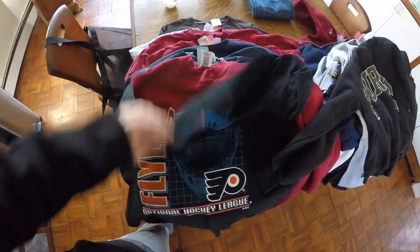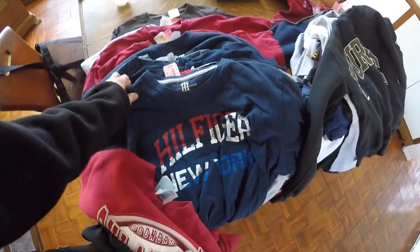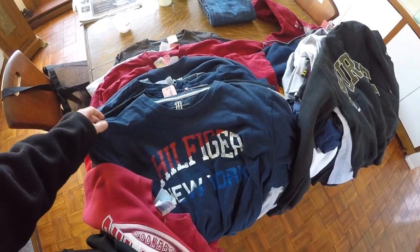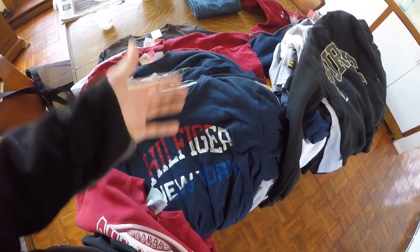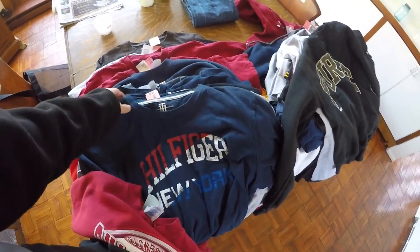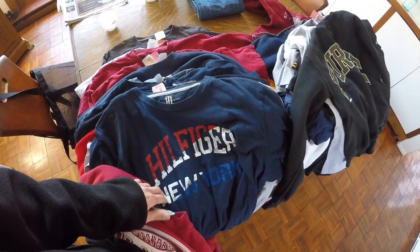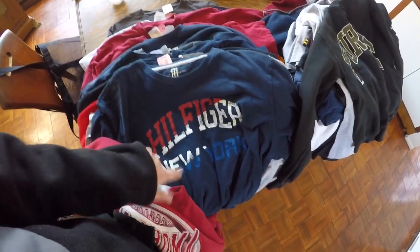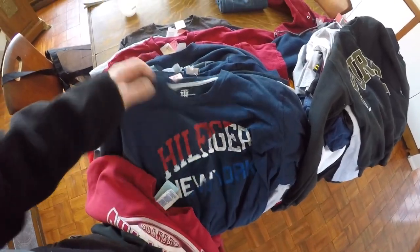So we have a vintage Flyers t-shirt, Oklahoma Sooners sweatshirt, a Tommy Hilfiger t-shirt. I sold one good Tommy Hilfiger item this year. I know it's a hot brand right now. Not very certain about what makes it hot or what brand or what logoing makes it hot. I know the patch and the logo itself is really, really desired, but I didn't know too much about just saying Hilfiger New York on if that would sell.